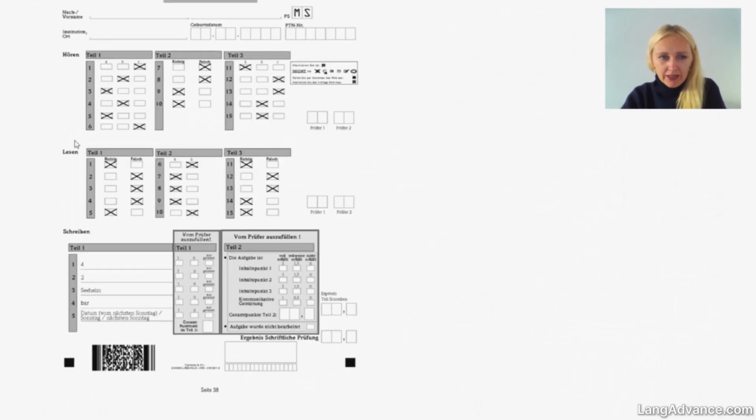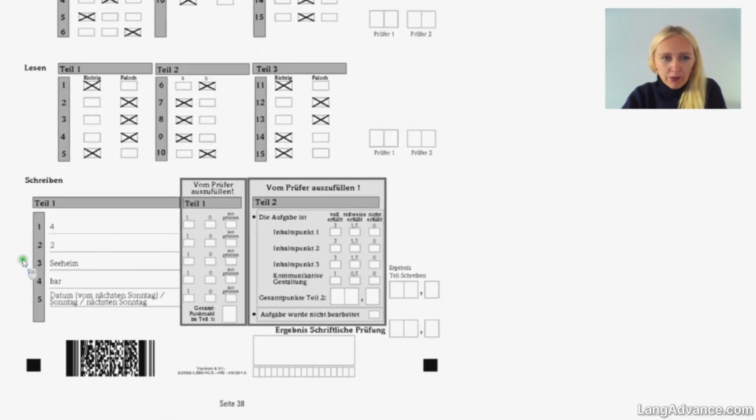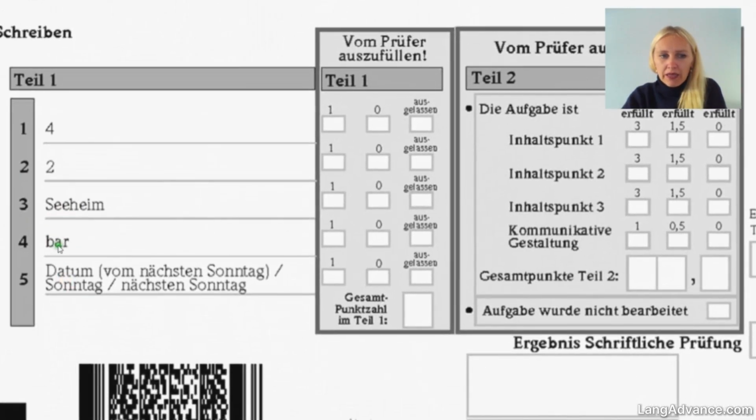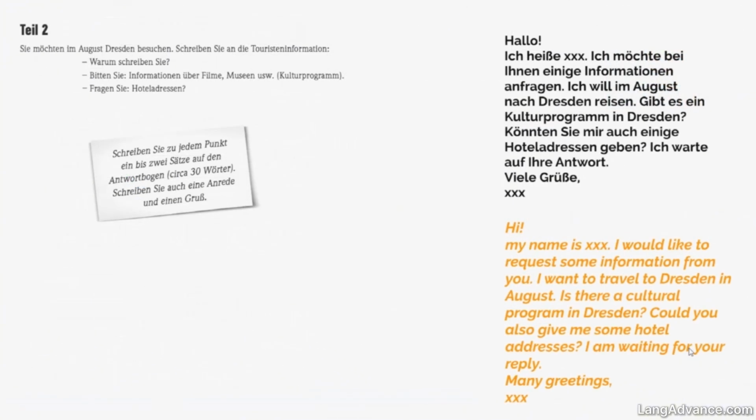As you see here, just to repeat, number 1 was Anzahl der Personen, so how many people there were, okay, 4. And then the second one was about the children. This is the place to pay in cash, okay, and the date they are leaving is next Sunday. So this is what the answer sheet looks like. So let's continue with the next assignment.